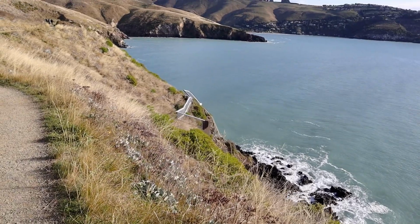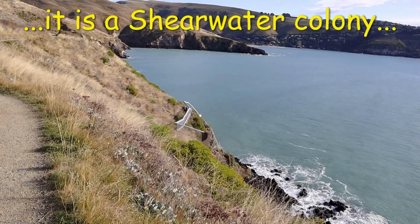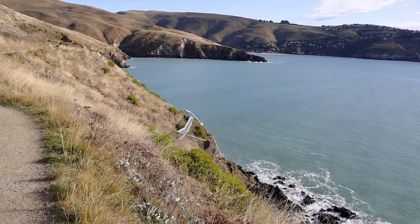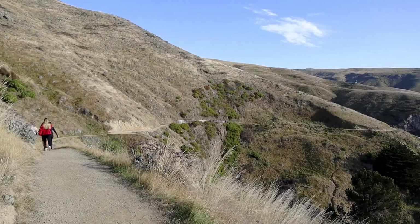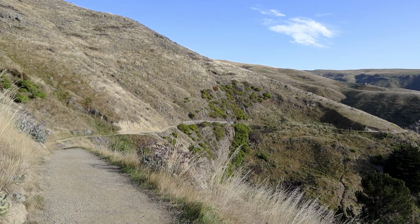There's a seabird colony here at a certain time of the year, and so there's a predator-proof fence down there to stop stoats and things getting down to the seagulls or terns. Can't remember what it is that nest down there. Still about 2.5 k's to get back to Taylor's Mistake.